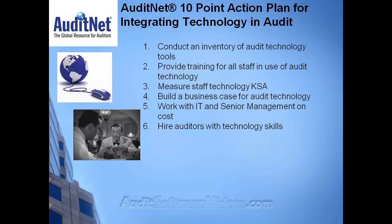You need to hire auditors with technology skills, and once you find those auditors, you need to compensate them and try to keep them as happy as possible, because auditors with technology skills are in high demand, and there's a tendency for them to move to different organizations to advance their careers. So you need to look for people with these skills and then do your best to keep them on staff.